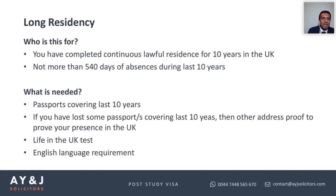Now this is the last one. This is what I was talking about, and not many students are using this category, which is a long residency application. All you need is continuous lawful residence. Now, interestingly, and this is something you might want to note, this can also include your residence in the UK as a visitor, right? So if you are a visitor, that's lawful residence, so you can include that as well.